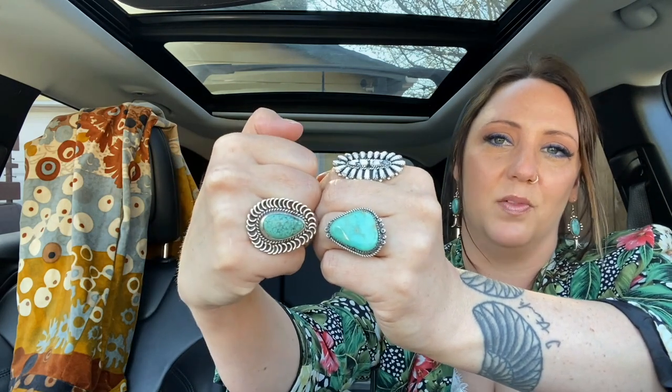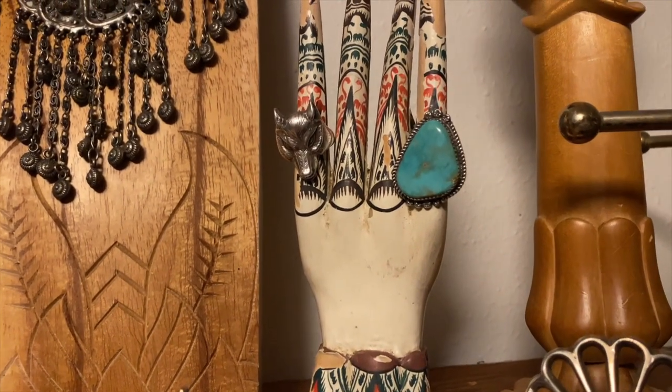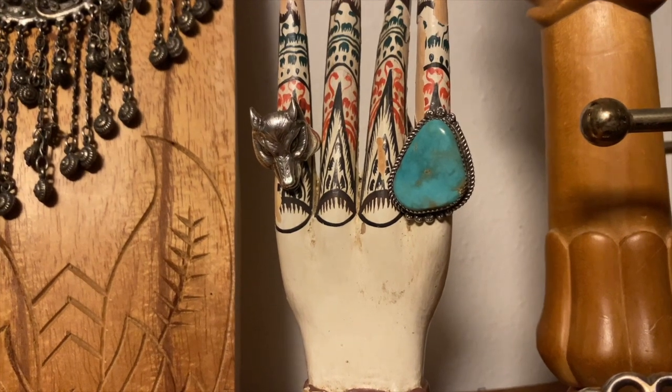I got this ring because the color in it was just so beautiful and it really matched well with this ring, which is one of my absolute favorites. Something that I do all the time as a reseller is I upgrade. So when you find something that you really like, maybe you get a ring for $10 and it's a really good deal, you keep it, and then when you find a ring you like better, you sell the one that you paid $10 for, and maybe you can get 50 or 60 for it, and then you can use that money to buy the next one.